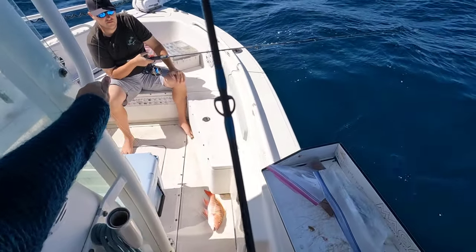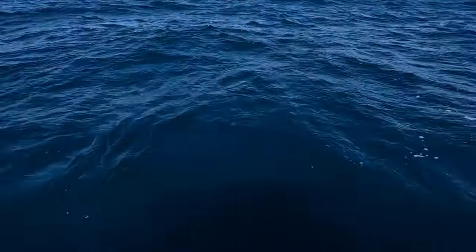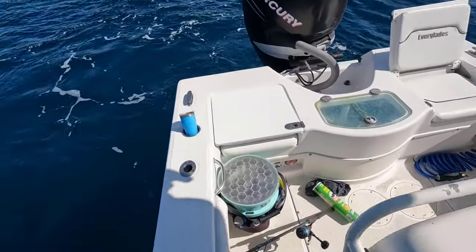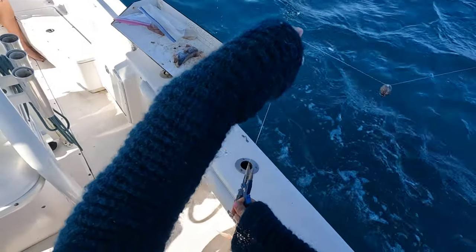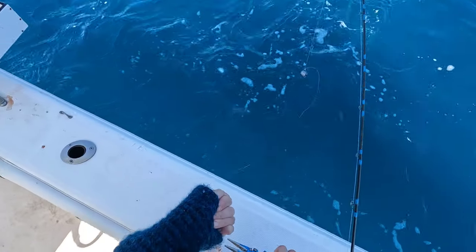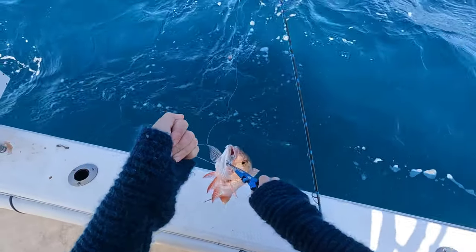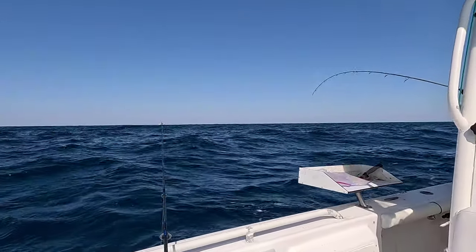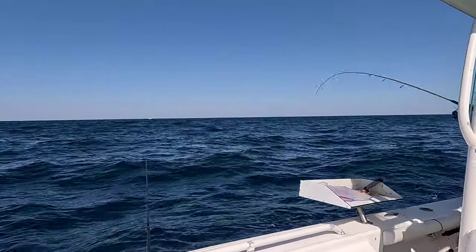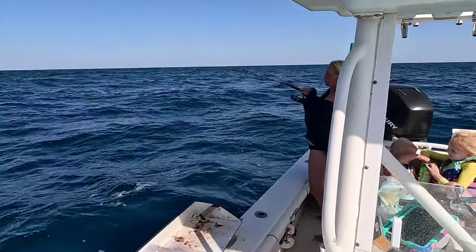Did you have your pliers? There's the blue ones right over there. You can have mine. Here. Big fish? Bigger fish. Oh, there you go.